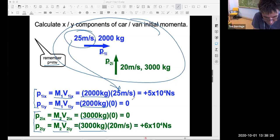So v1y is 0. Similarly, for the van, it's traveling in the positive y direction, upwards in my picture. So all its 20 meters per second of velocity is in the y direction, and there's no component horizontally. Its horizontal velocity is 0. In general, you'd need to work with sines and cosines to find the x and y components of the velocities from the velocity vector. In this case, it's easy to see that one's horizontal, positive x direction, and one's vertical, positive y direction. So I just used those.